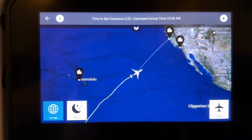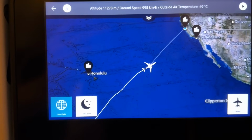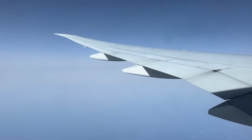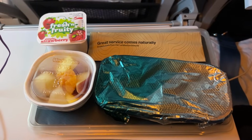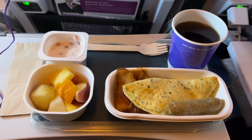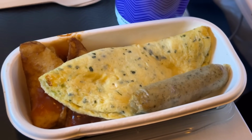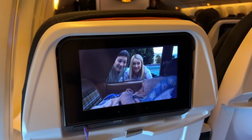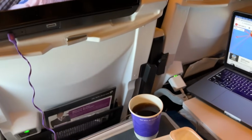About 2 hours from San Francisco, we were served our second and final meal of the flight. This was a breakfast meal since we were arriving around 11 in the morning. I went with the omelet option, although I couldn't really understand what the other option was. This meal was definitely lacking some of the sustenance and oomph that the dinner had, although that is quite common for airline breakfasts, unfortunately. Between the omelet, potato wedges, fresh fruit, and yogurt, the black tea was my favorite part.